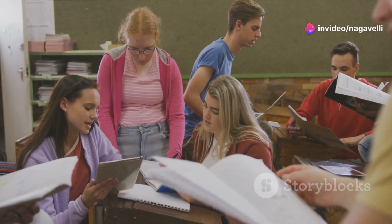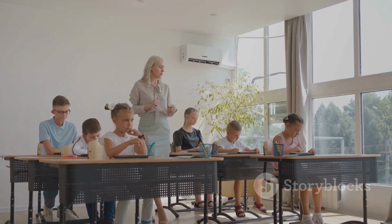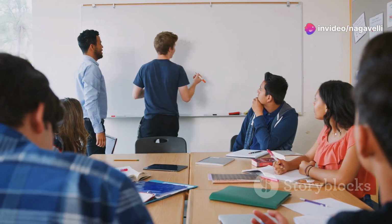Think of it like learning a musical instrument. You wouldn't jump straight into a concert hall, right? You'd start with scales, practice your technique, and gradually build up to the big leagues. Micro-teaching is your rehearsal space to fine-tune your teaching skills before you step into the classroom. And the best part? You don't have to do it alone. With micro-teaching, you've got a supportive crew of fellow teachers and mentors cheering you on, providing feedback, and helping you unlock your full teaching potential.